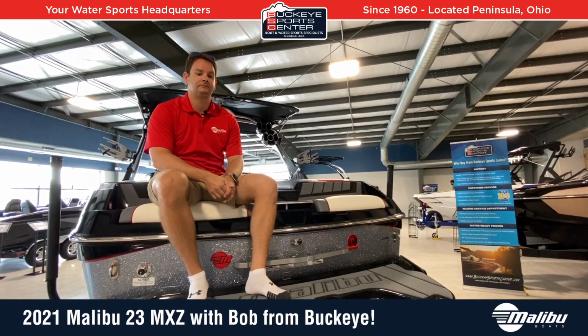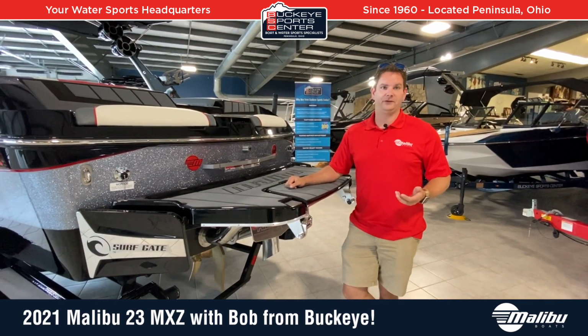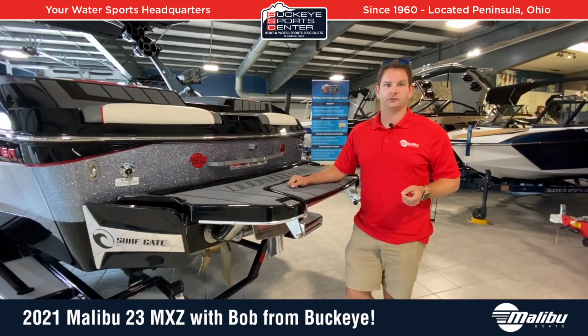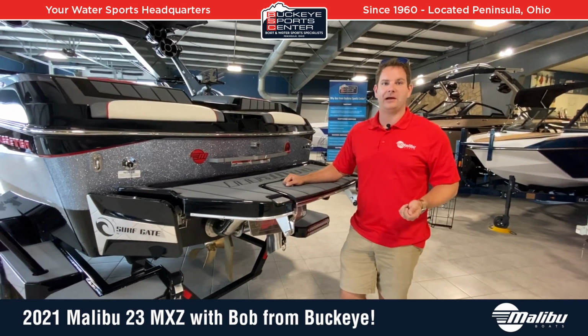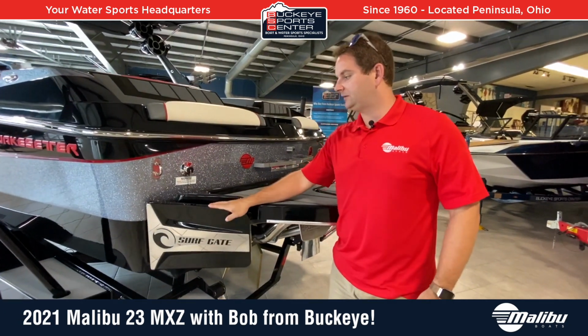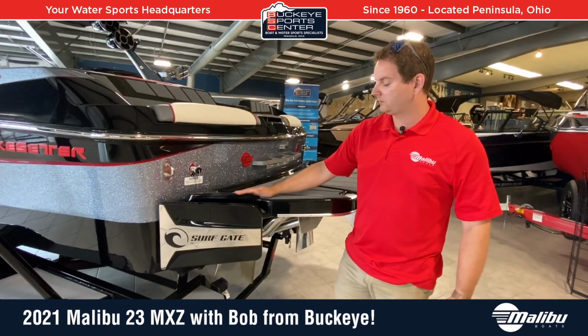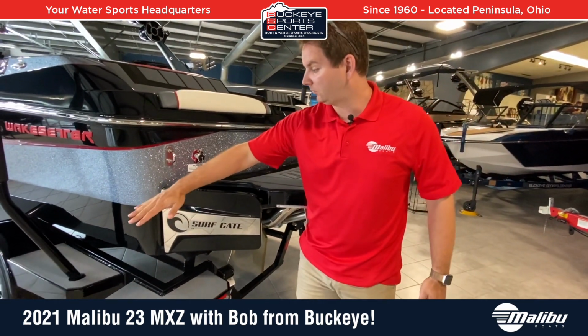Okay, today we're going to talk about the Malibu patented wave features that they use on their boats. So there are two features we're going to talk about. One's the Surf Gate, the other's the Power Wedge. The Surf Gate is the piece here, which is hydraulically controlled, one on each side. And as you turn the Surf Gate on or off, you're going to see that deploy outward.